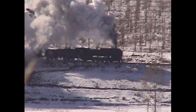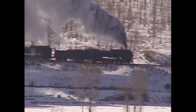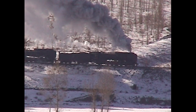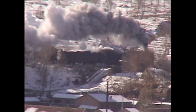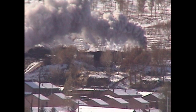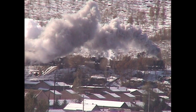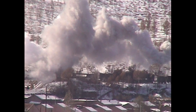Just zoom in on the locos a little, and I'll zoom out again in a moment as it crosses yet another viaduct. Gosh, they're working now. I'll just zoom out so that we can see both of the locos, if that's at all possible. There we are. Well, they've got a little way to go yet.